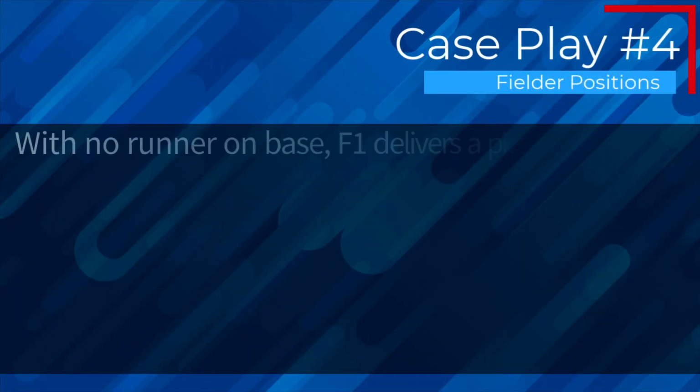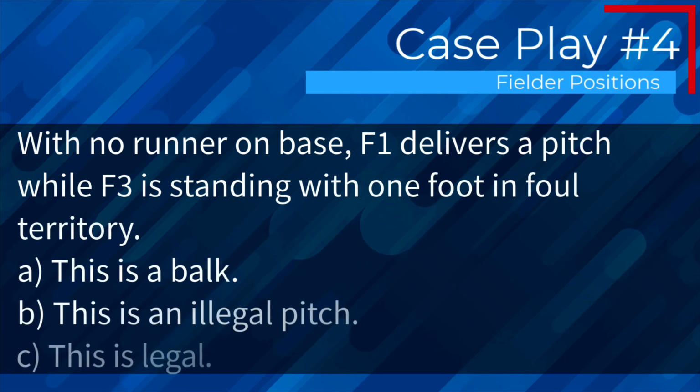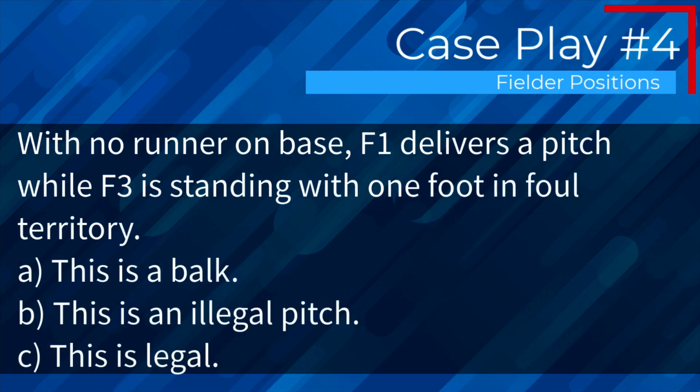Case play number 4. With no runner on base, F1 delivers a pitch while F3 is standing with 1 foot in foul territory.